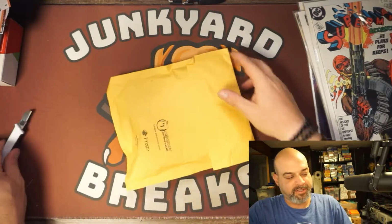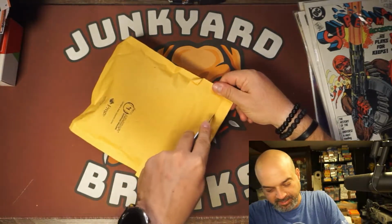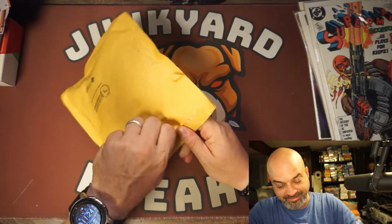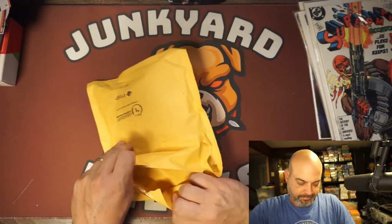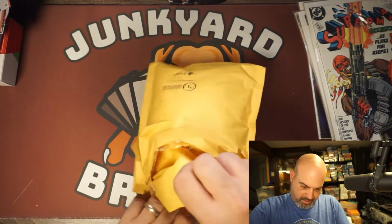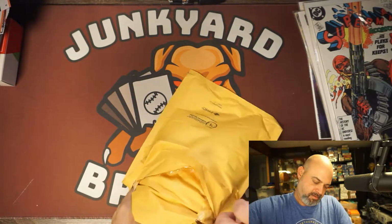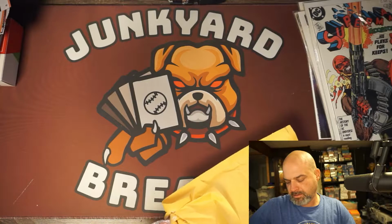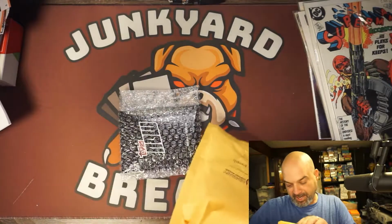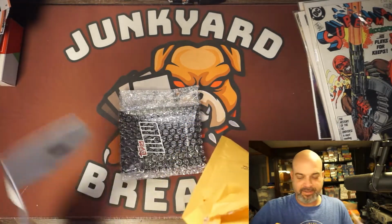For all I know, some of this stuff might be off of Amazon. Am I expecting, like, cable adapters? All sorts of stuff. This, I'm guessing, is Topps. Yes, is it? Yes. Oh, about time I got this card. I think I know what this is.